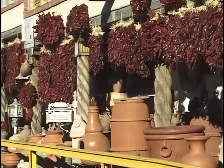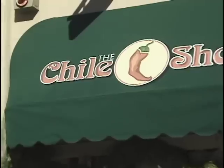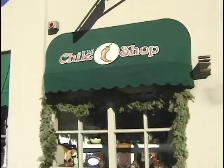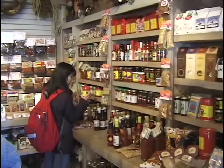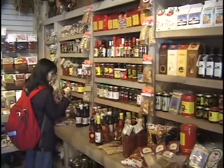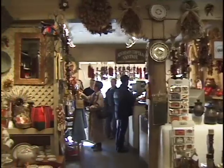More of these red hot chilies, and we even found a chili shop. This is the Chili Shop, and we're a Southwest gourmet and tabletop store with lots of chili ristras and wreaths and lots of lovely hot foods and Santa Fe Railroad china, different kinds of pottery, all kinds of goodies.